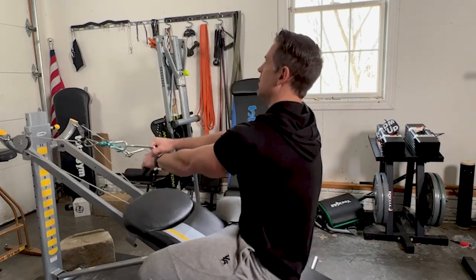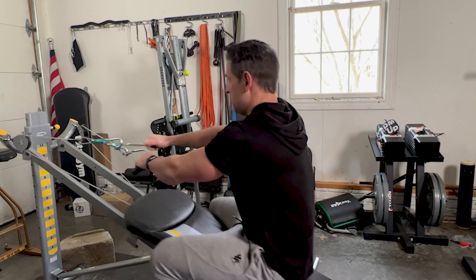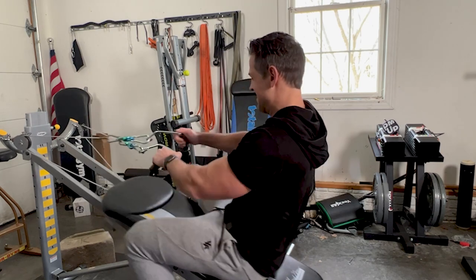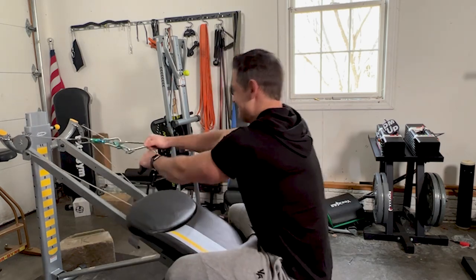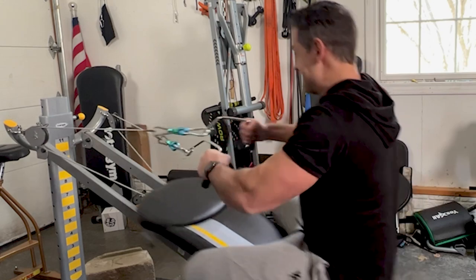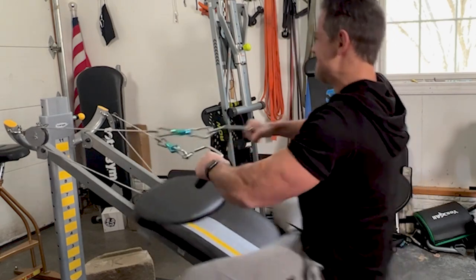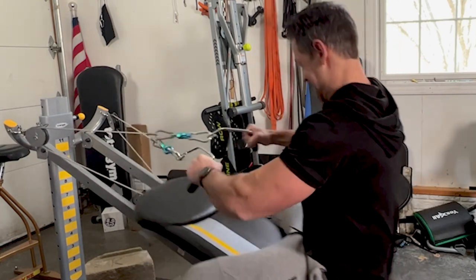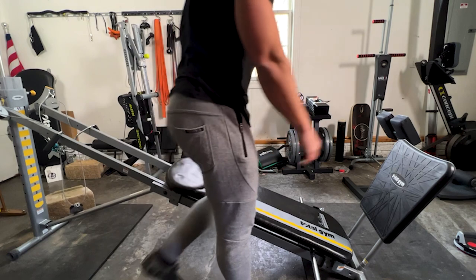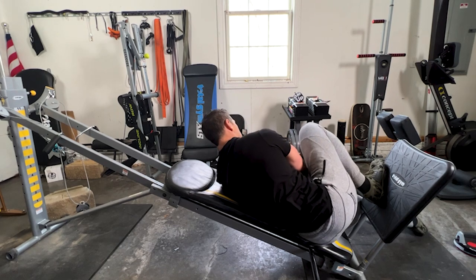Okay, assisted now, here we go, using my feet here. All right, guys, moving down to legs. Go single leg, and here we go. Initial set to failure.